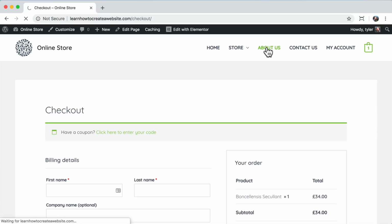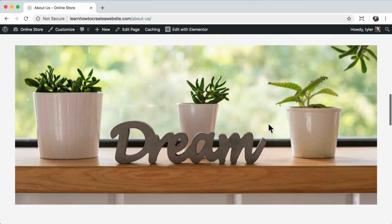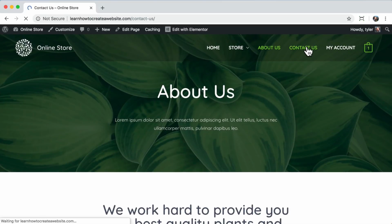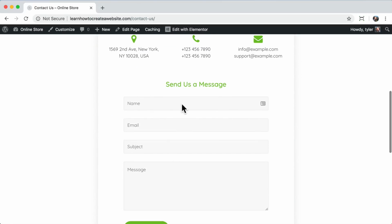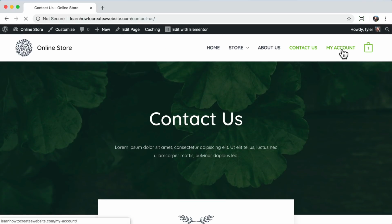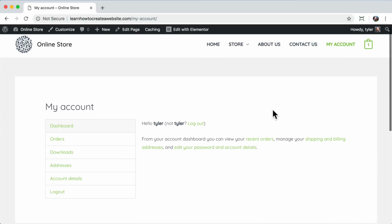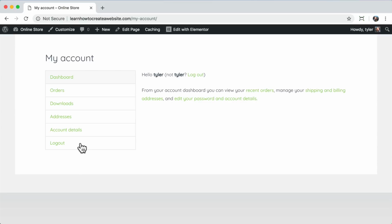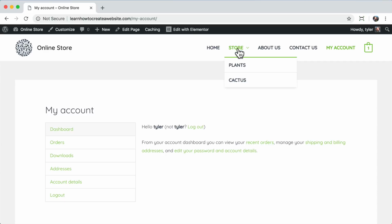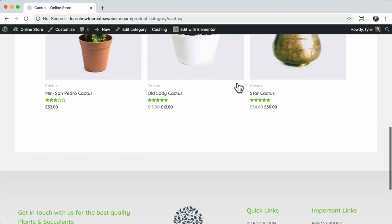We have an About Us, and that looks great. We have a Contact Us, and that was that contact form 7 that you're talking about. Right, there it is. And we have a My Account. So if someone has an account, they would be able to see their orders, their downloads, the dashboard, everything like that. We also have categories. So maybe we only want to see cactuses, then we only see cactuses.